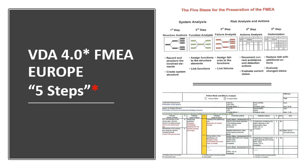The VDA 4.0 FMEA in Europe uses what is known as a 5 steps approach, and they looked at it from a system standpoint. They said, okay, the first thing we need to do is to have a structure analysis. What is the structure? Then for each aspect of the structure, what are the respective functions? And then from those functions, we will do a failure analysis.